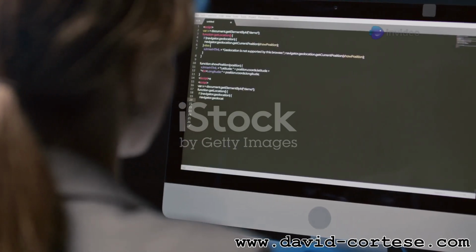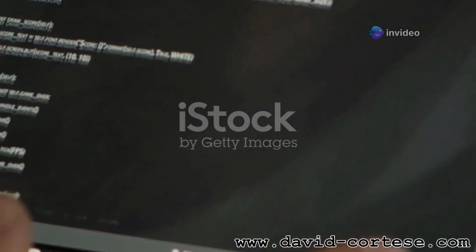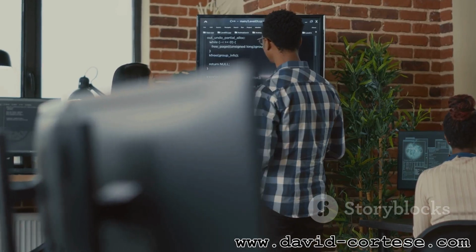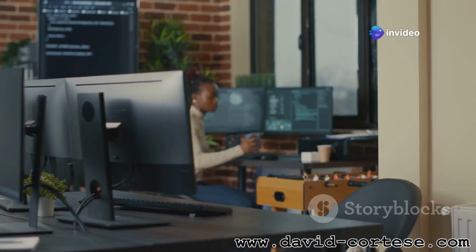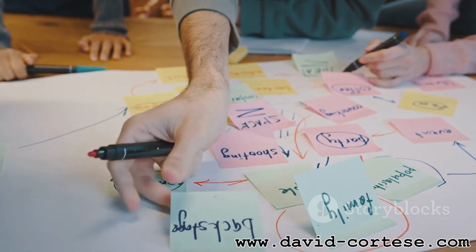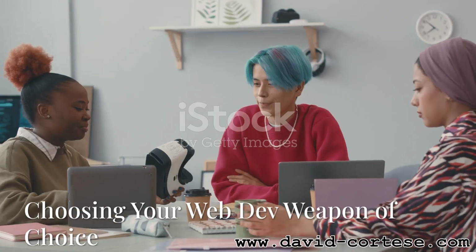Last but not least, we have TypeScript. Think of TypeScript as JavaScript's superpowered sibling. It takes everything we love about JavaScript and adds static typing. Now this might sound a bit technical, but trust me, it's a game changer for large-scale applications. Static typing helps you catch errors early on, makes your code more predictable, and improves collaboration in teams. So, if you're building something big and complex, TypeScript is definitely worth checking out.